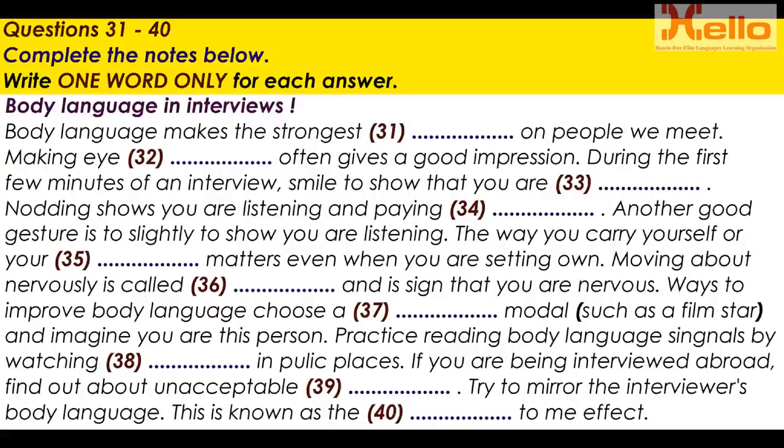However, occasionally leaning forward slightly when the interviewer is speaking reinforces the message that you are keen and interested, as well as showing the interviewer that you're actually listening to what they are saying. But don't overdo it by leaning too far forward. That can be a bit distracting for the interviewer.